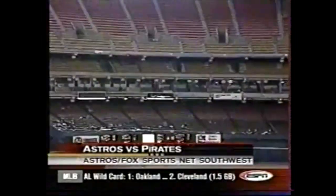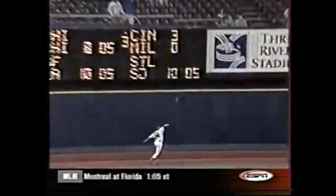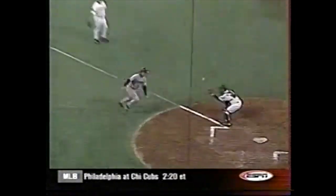Hits one to left. Brian Giles. Is this an error or an inside-the-park home run? No error. They call it an inside-the-park home run for Bogar. It's the second one of his career, and the Astros have themselves a 3-1 lead. Giles got there in plenty of time.